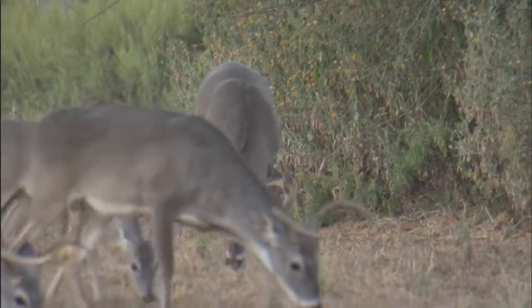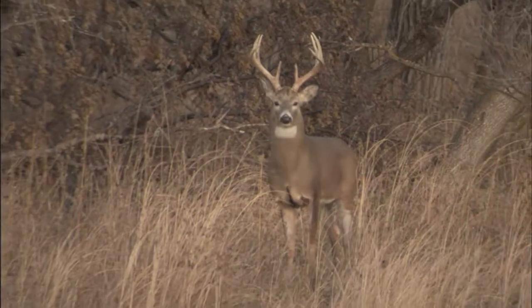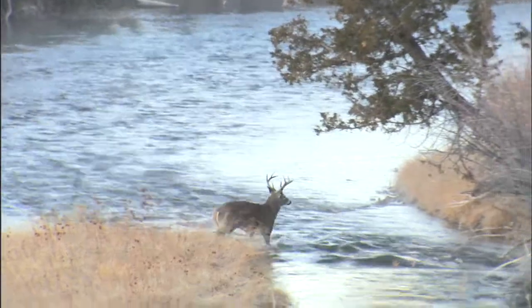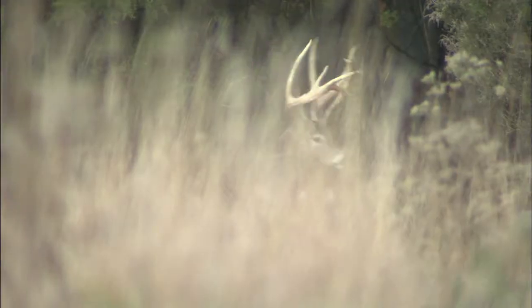We've tried to create this property into a strong, well-managed property by incorporating food plots that have early season plots, late season plots. We really have an 8-point requirement that we really ask guys to stick to. We're seeing the fruits of that labor now. We're seeing lots of 150s, 160s, the occasional 170 and 180.